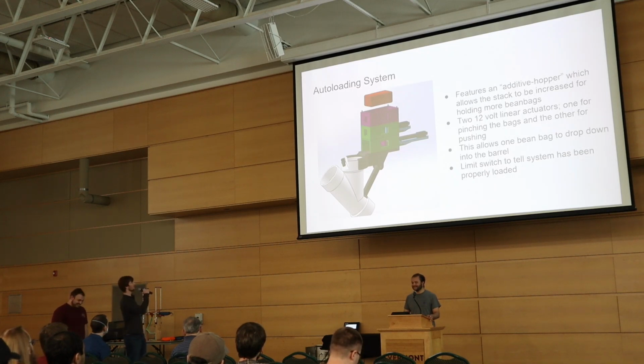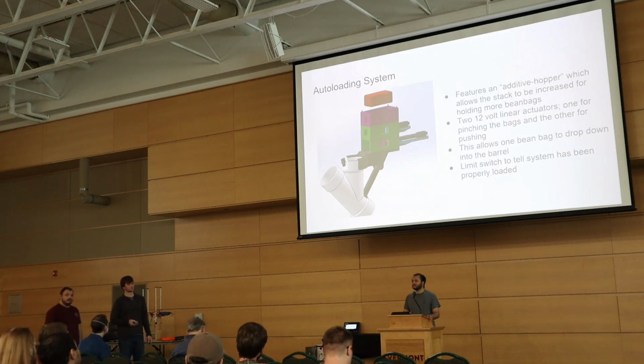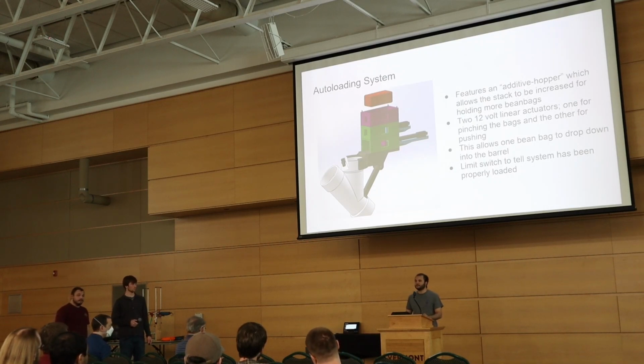No. Unfortunately, it's kind of hard to make the beanbags in SolidWorks. That was the closest thing I could represent with the dimensions. More like so. Yeah. Any other questions?